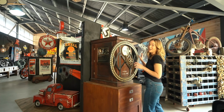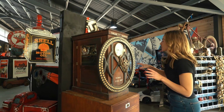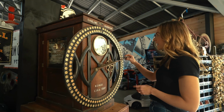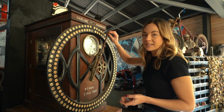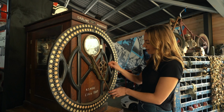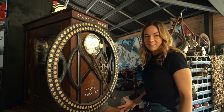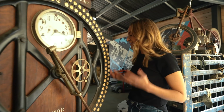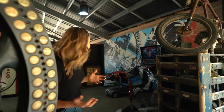I love this as well. This is an amazing piece from the 1920s. This was from Darling Harbour. So this was actually like employees coming in. They would clock in, clock off, basically. They'd find their employee number, they'd punch it in, and then they'd say when they were coming and going. So that was basically how they managed their pay slips. It blows my mind just the amount of historical references there are in this shed.